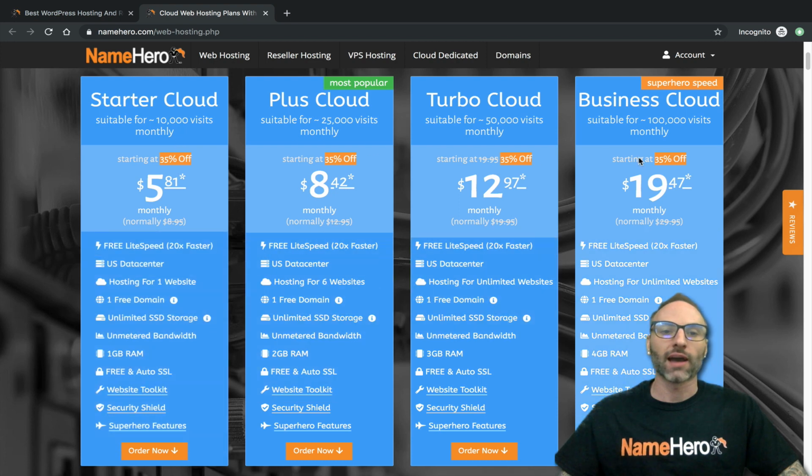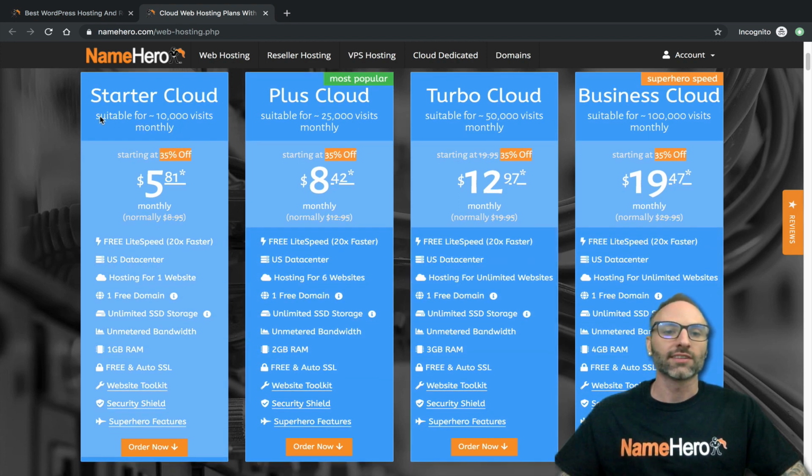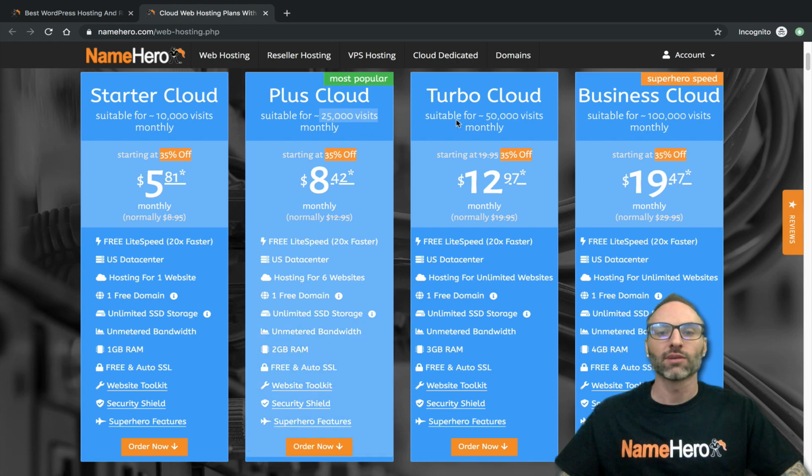So we have 4 different packages: the Starter, Plus, Turbo, and Business. Each one of these, you can see underneath the headline here, it says suitable for about 10,000 visits, 25,000 visits a month, 50,000 visits a month, and 100,000 visits a month.